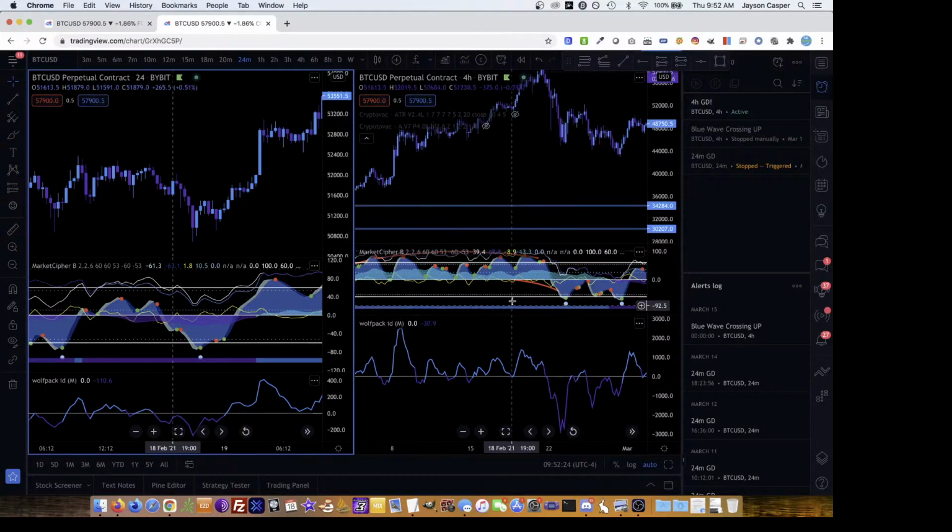So let's see what's happening here. February 19th, okay, we start to print a green trigger wave on the 4-hour. I consider, if Wolfpack ID turns purple and bounces off this zero line, I will consider that as well a confirmation. And look at what's happening here, guys. Wolfpack ID has come up above the zero line on the 24-minute. Okay, so that's happening here.